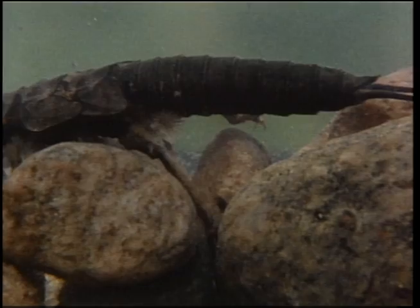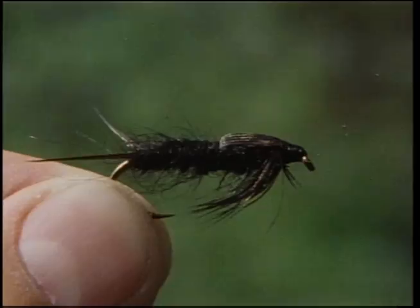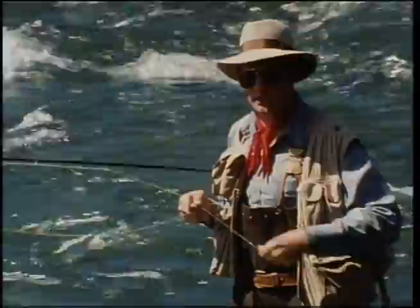Thus, there is no need for an emerging stonefly artificial. However, trout take the nymphs readily, and since the insects are poor swimmers, a nymph pattern such as this should be fished dead drift along the bottom. If you're fishing stonefly nymphs dead drift in shallow water, such as you might do if the nymphs are migrating into shore, you can simply use the shotgun approach that I showed you earlier with the strike indicator.